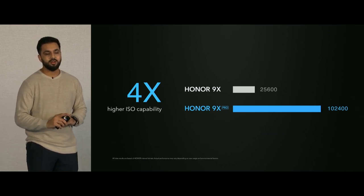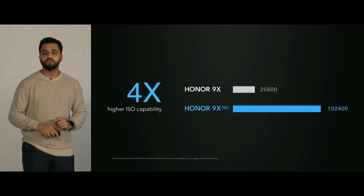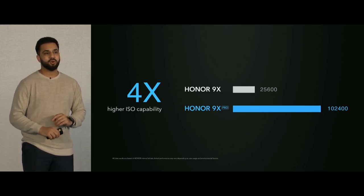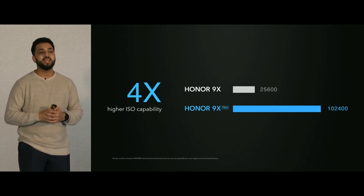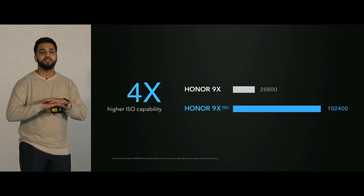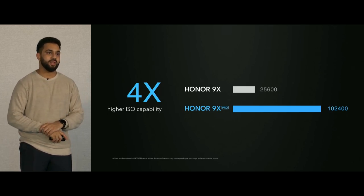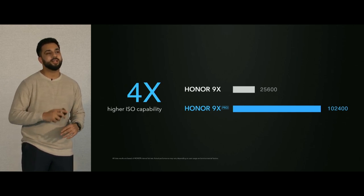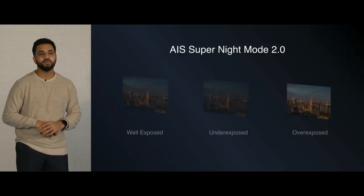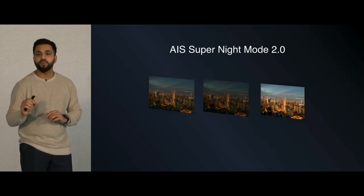All of this combined also helps with the ISO range as well. Compared to the original 9X, the 9X Pro has a 4 times higher ISO range capability, meaning low light photography is a thing of the past. And actually, you're gonna get much better photography when it comes to low light conditions. But what if just the ISO isn't enough for you? Well, that's where we're gonna introduce AIS Super Night Mode 2.0.